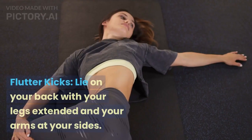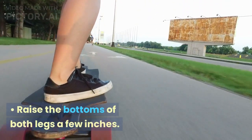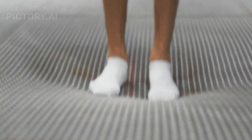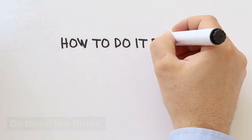4. Flutter kicks. Lie on your back with your legs extended and your arms at your sides. Raise the bottoms of both legs a few inches. In a fluttering motion, alternate lifting each leg up and down. Perform this exercise for 30 seconds to 1 minute, then pause. Do this a few times.